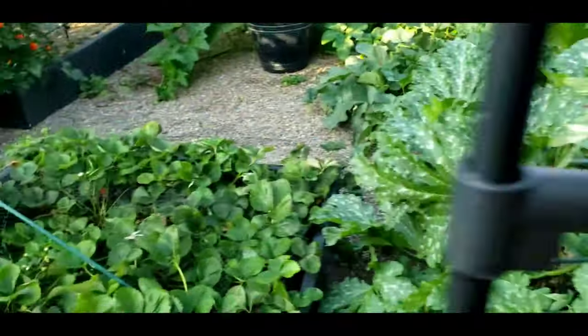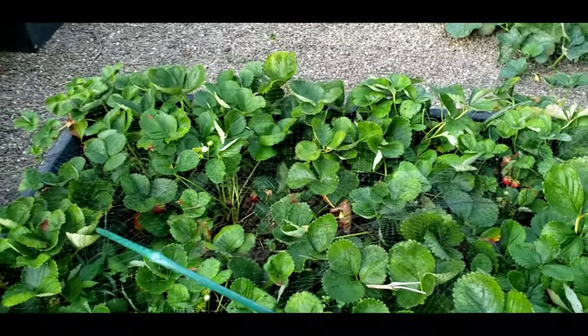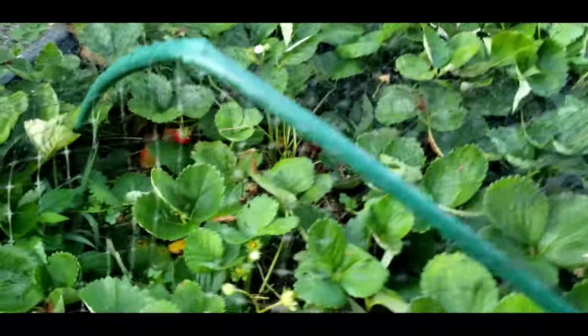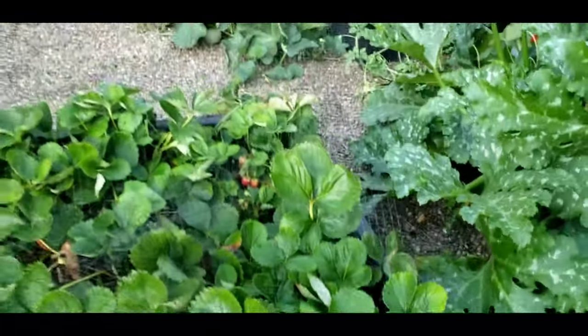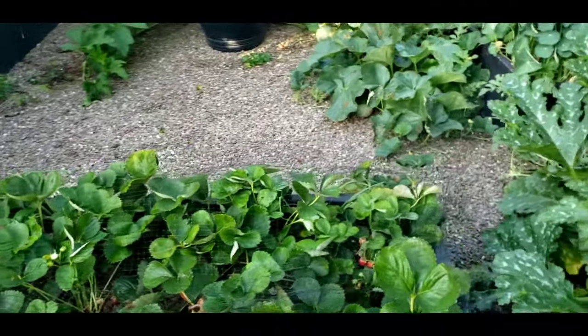And then down here we have the strawberry bed and it is still doing great. You can see there's still quite a few strawberries on these plants. So still getting some strawberries. Just picked a few here this morning. So that's still doing good.